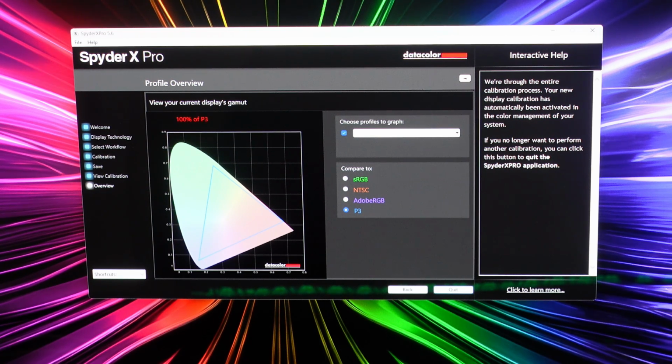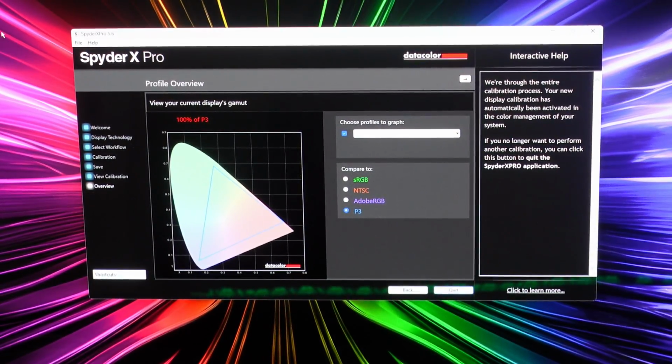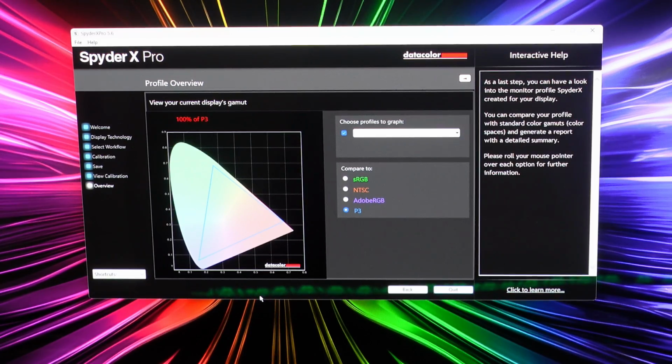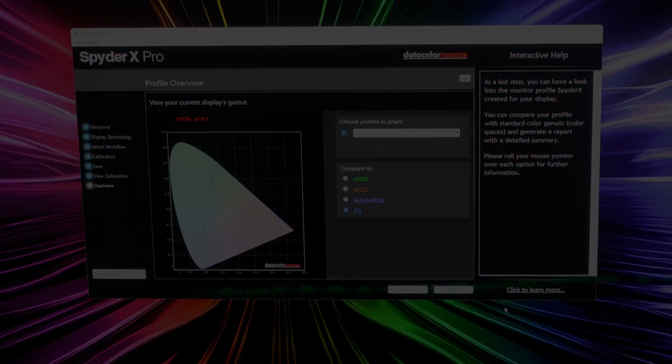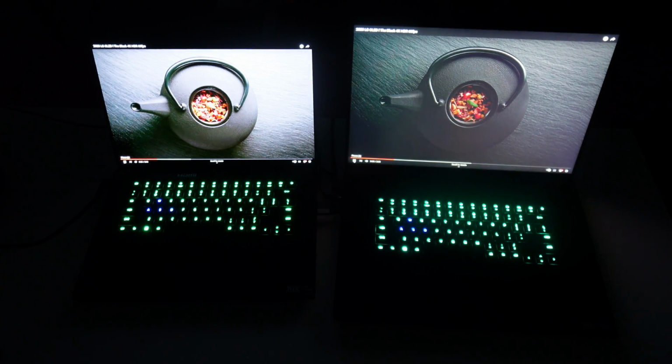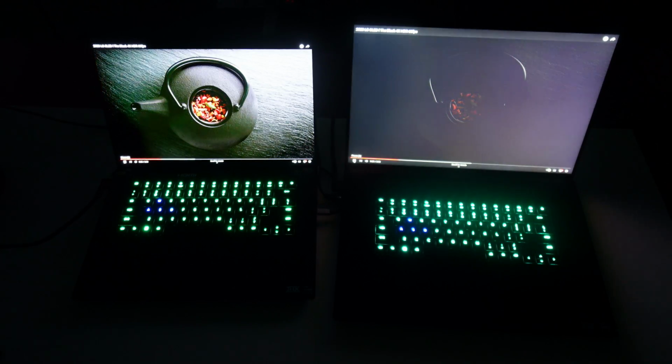So this screen is really excellent in my opinion, and the only thing that I would say about it is it does reflect a little bit. While we were gaming we could see the brightness of the keyboard reflected onto the screen a little bit, so there's a little bit of a reflection issue. I'm not sure if it's an issue, just don't take it out in the sun because you won't be able to see the screen very well. That's my opinion.